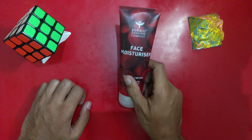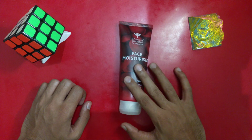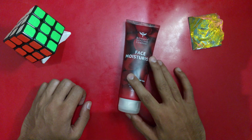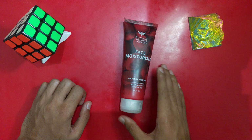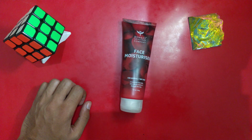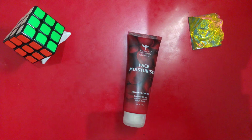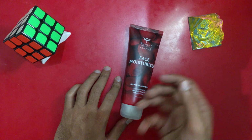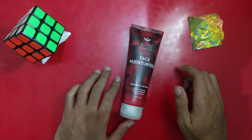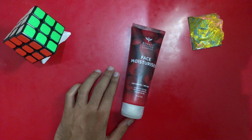I have been using this product for 5 to 6 months, and this is really a great product for men. I use it daily after taking a bath. The fragrance of this product is really very nice, and it is very gentle to the skin. This is the first moisturizer that I really liked for my skin. The best part is that whether you have dry, regular or oily skin, it doesn't matter, you can use this moisturizer with all types of skin.